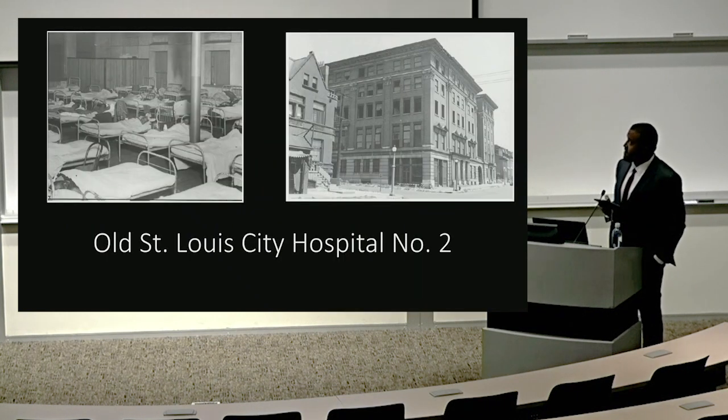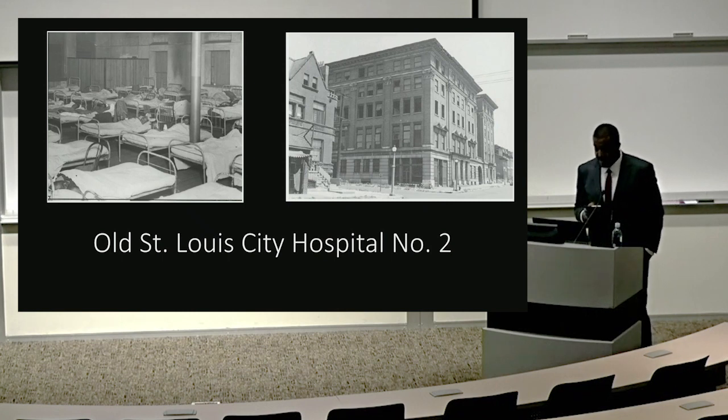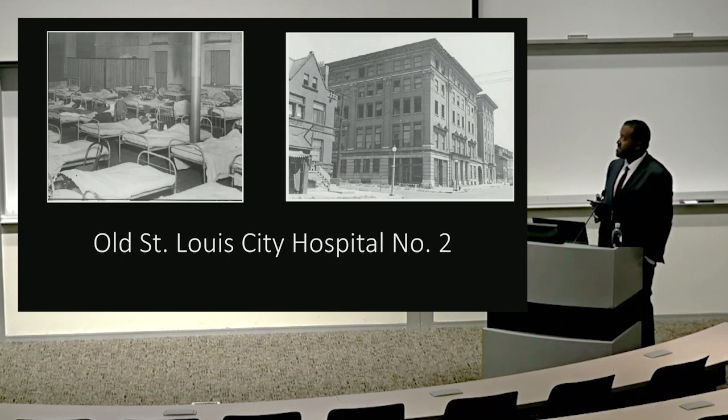And the first institution that the city of St. Louis develops for African Americans is City Hospital number 2. The city of St. Louis purchased a more than 50-year-old building and converted it into a municipal hospital for black St. Louisans. Now, there was at least a debate between Dr. Venable and others about what this institution was. Was it the old Barnes Medical College, or was it the old Barnes Hospital?